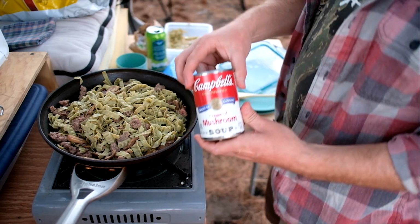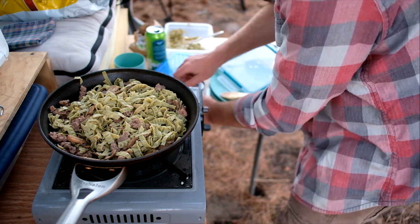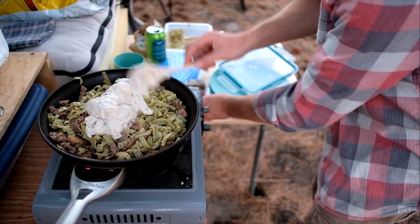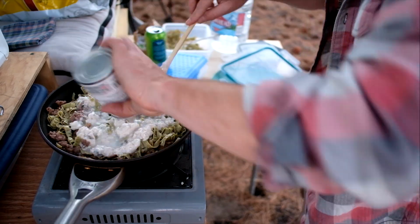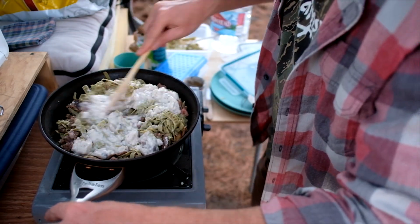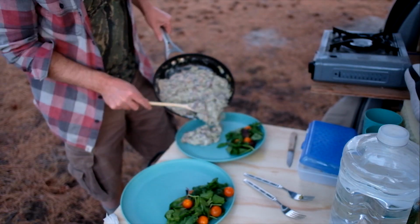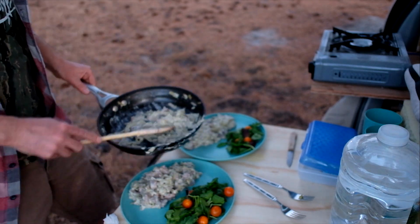Now a can of basic Campbell's cream of mushroom soup, plus one can of water, creates a sauce that pulls it all together, and voila, quick and easy beef stroganoff, camping edition.